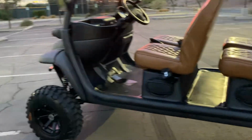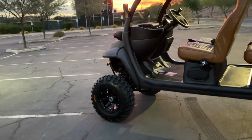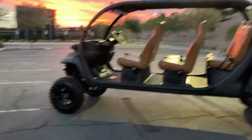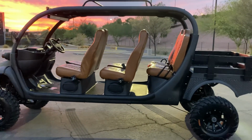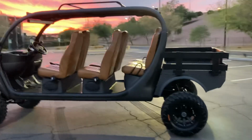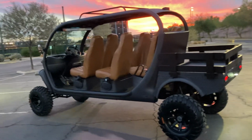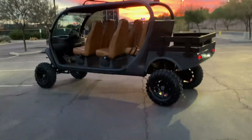But this one has the 7 horsepower stock GEM motor that's been built with a magic magnet. And then we just installed a brand new 100 amp hour Samsung 84 volt lithium ion battery system. All new brakes, and like I said, bushings. This thing is ready to go.